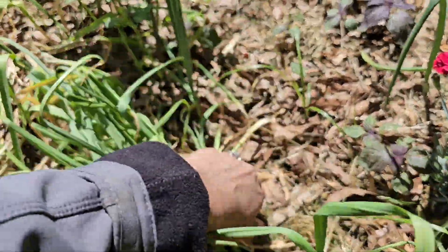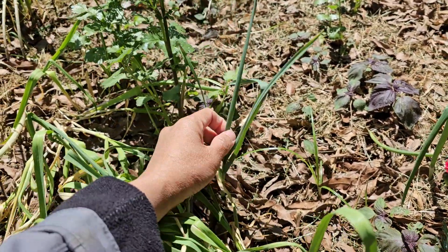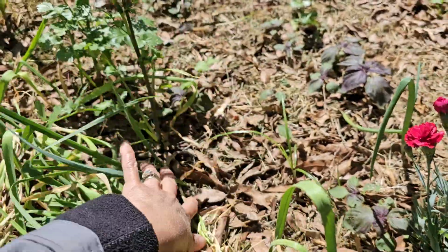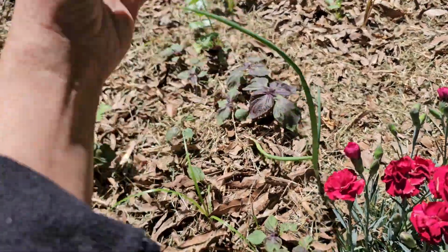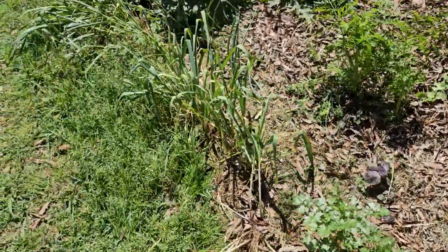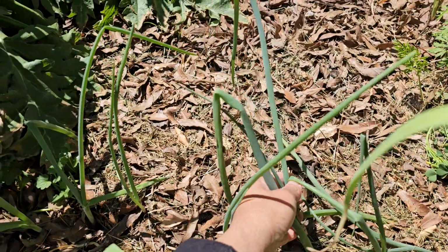And then I just put down some red onions back here. Is that onion or just... That is something weird. That is not onion, that's garlic. Oh, onions are right here. So I hope to have some onions in the back. I'm looking for some flowers so the bees can come for the onions.